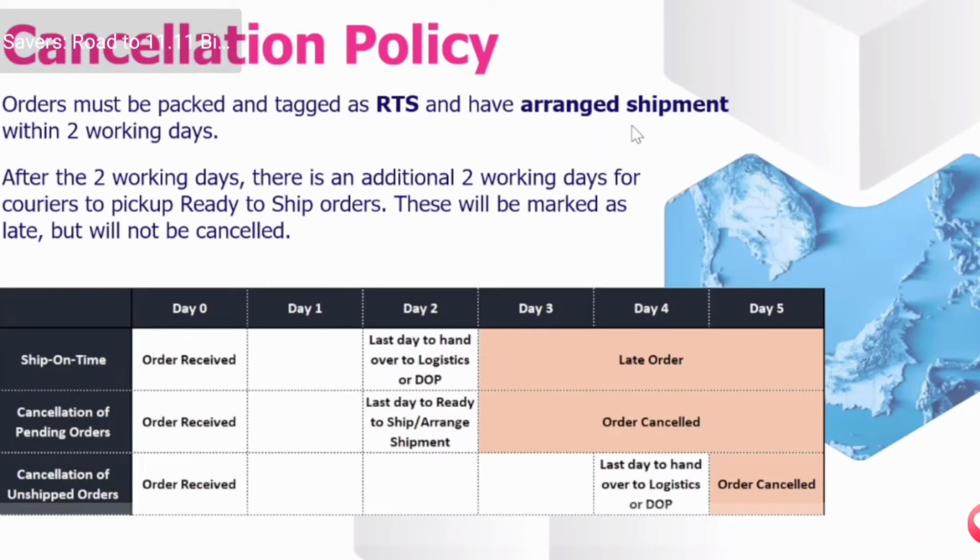Alright? So kung ang order ay pumasok ng Monday ng 3 p.m., dapat by Wednesday, end of day ng Wednesday, mapack na siya and ma-mark as RTS para hindi siya makancel. Alright? And after 2 working days, there will be an additional 2 working days for couriers to pick up RTS orders. So like sa example na binanggit ko, if ang order ay pumasok ng Monday na 3 p.m. at ma-RTS natin by Wednesday, anytime within Wednesday, that means that maka-cancel lang ang order ng Friday.